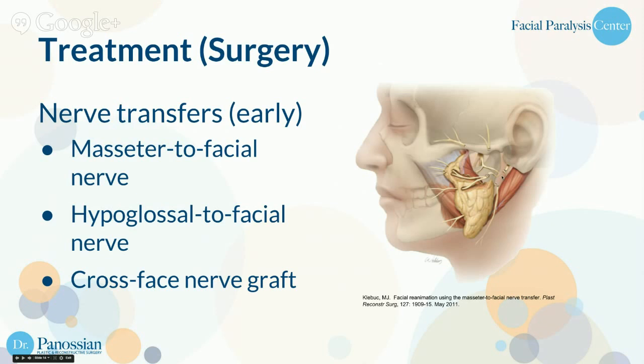Now, we can use that nerve and spare the dually innervated nerve because we will not be damaging the innervation to that muscle. In other words, there's a second input to that muscle, which will allow the muscle to function normally while giving us this very powerful innervation tool to help power our facial nerve, which has been paralyzed at this point. Now again, we're talking about early because the facial nerve is still making contact with the muscles of the face, and that is a very valuable aspect of facial paralysis surgery, and it's a very important point in the evaluation process to maintain.